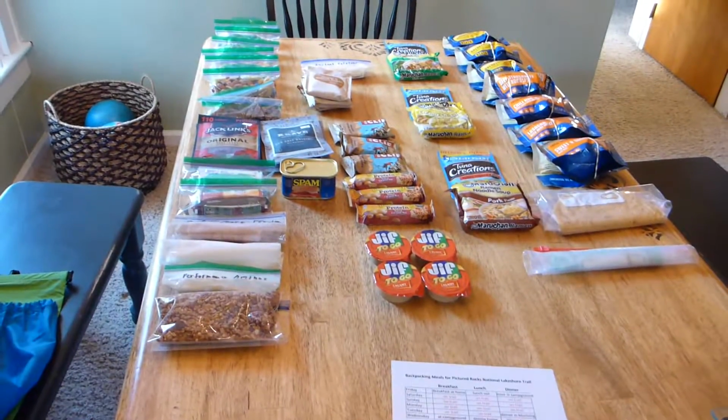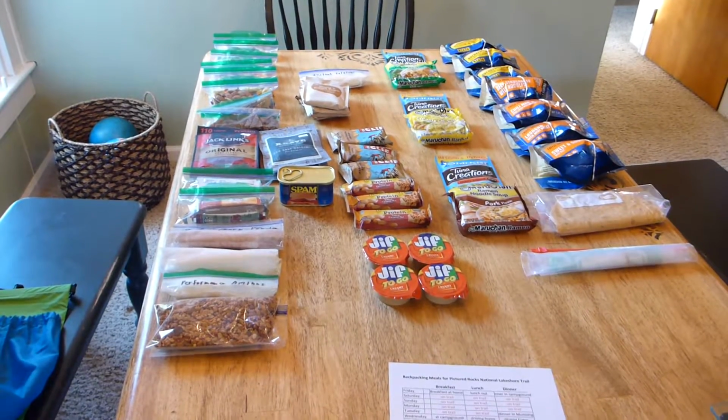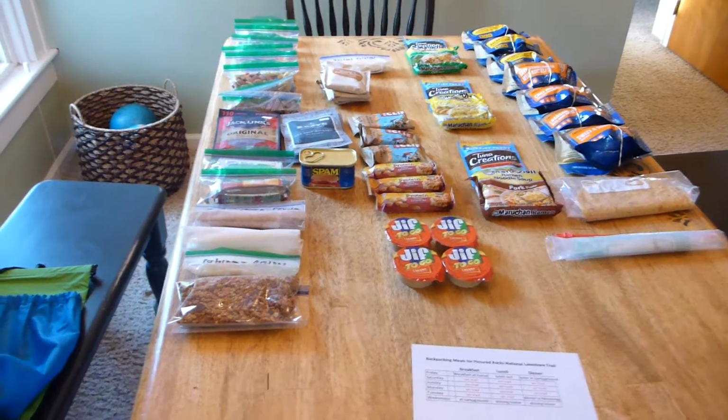So that's the food for my Pictured Rocks trip. I'm going to put it all in a bag and get a weight on it, and I'll let you know what the total weight is here in a minute.